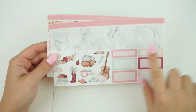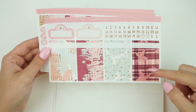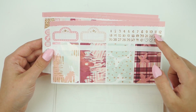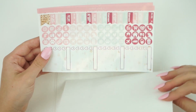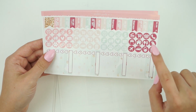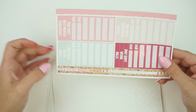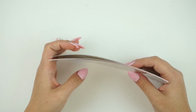boxes to fill the dates that are in the month, some decos, some quarter and half boxes, some full boxes here, 2 pieces of washi strips, and then a fancy label, glitter, date covers, and then 2 movie marquees. You have your sidebar, your mini icons, a flag, little event flags, and you have 2 strips to mark out time or vacations, I guess, or whatever. And then you have your headers and extra labels there. So that is Blushing Comfort.